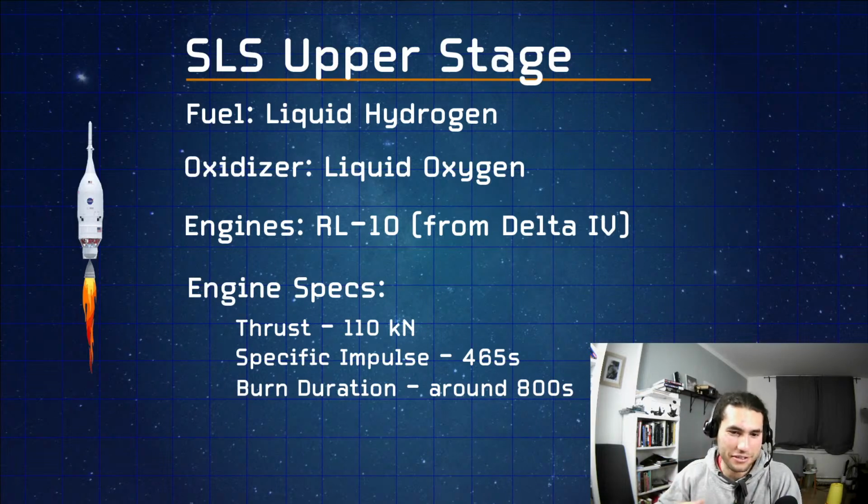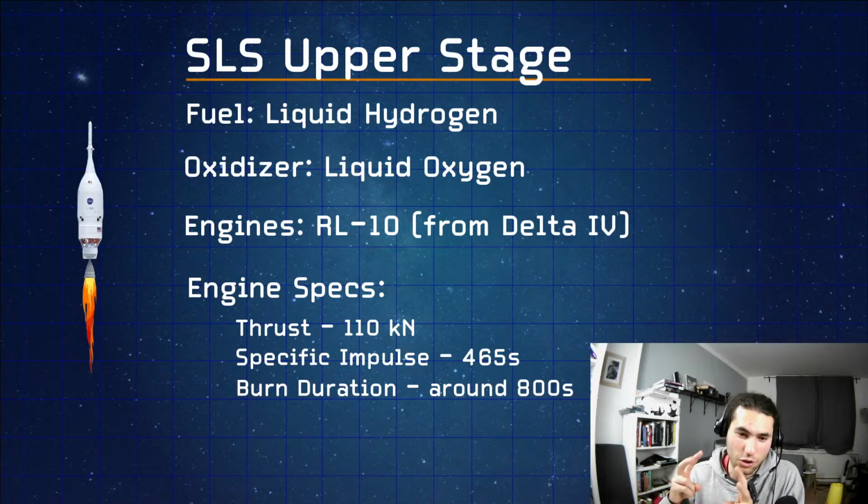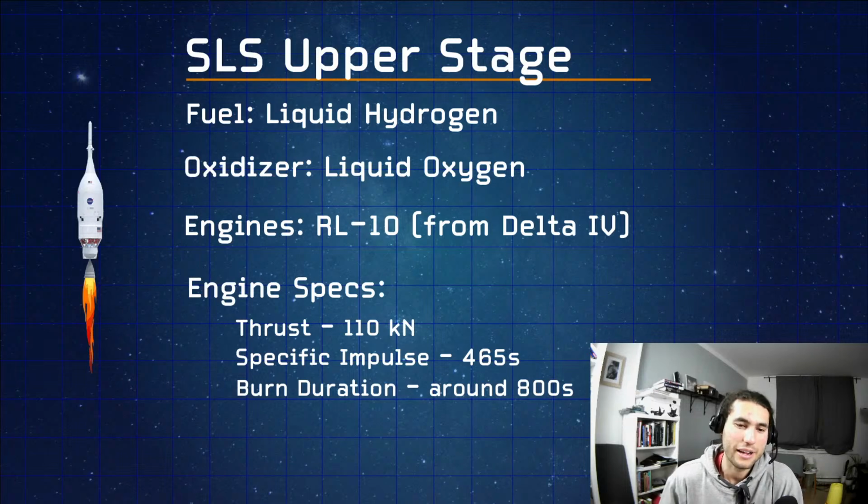So it uses the expander cycle, and it's able to exploit that expander cycle in order to get a really high ISP, which is obviously what you want if you want to have the optimum efficiency so that you can get the most mass you can all the way to the moon. And it can do this because you don't really need a super powerful engine at this point because, like I said, you're almost in orbit. So you can have this low thrust but high efficiency engine for the last phases of the rocket launch. So yeah, this will be like the third stage of the Apollo. So it's operating in that similar neighborhood.